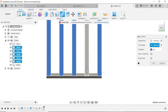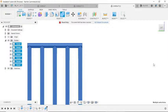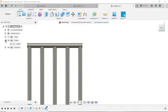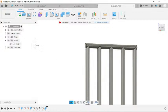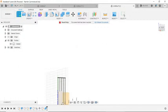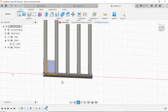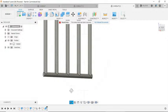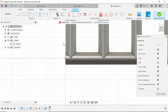And by doing this, I can control them as one thing, which makes it a lot quicker and easier. And then we can go, okay, as you can see, I've now got just one body 6, so that hides all of that. So now for the hinges, we will need to select our axis, which is going to be this one around here. Hide our body 6.